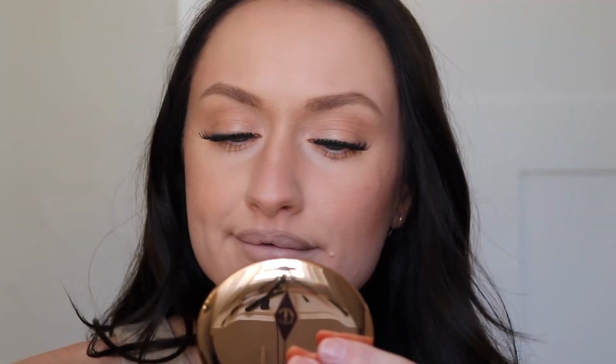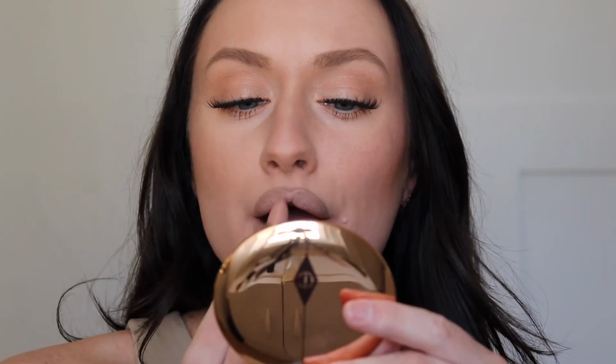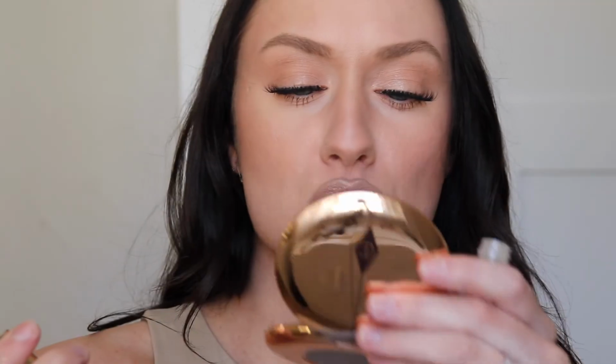It goes on so smoothly. It just glides right on. There's no tugging. It doesn't feel waxy. Look at that shade. And I'm just gonna top it off with my Anastasia Beverly Hills Haze Satin Lipstick. Wow, and it does not budge either. So I'm just going to top this with my Merit Beauty Bel Air lip oil. My lips are pretty dry right now, so I feel like they do not look as good as I want them to. That is a beautiful lip liner.